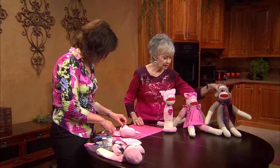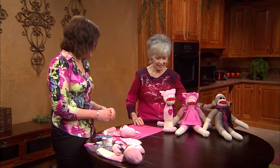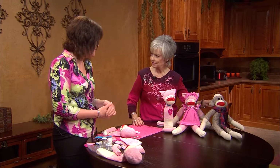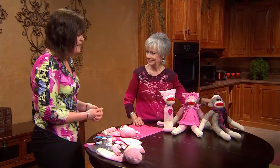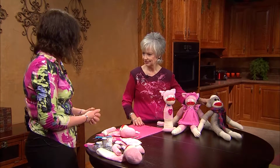Well, boy, the old sock monkey has certainly come a long way since his beginning. Yes, and there's a blue shade as well, which is really fun. You could do a polar bear or all kinds of creatures, or do boy and girl sets of sock monkeys or cats, or the elephant's cute too, just by adapting the pattern pieces.